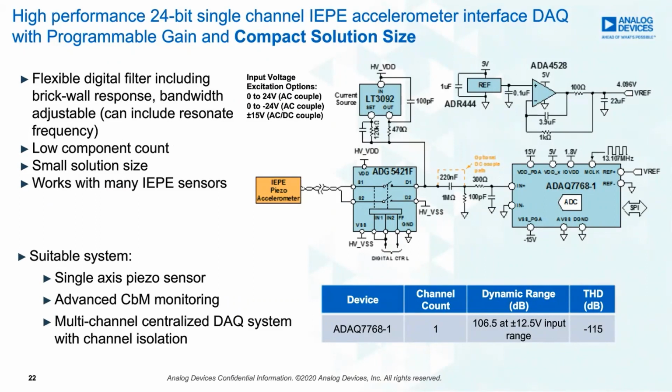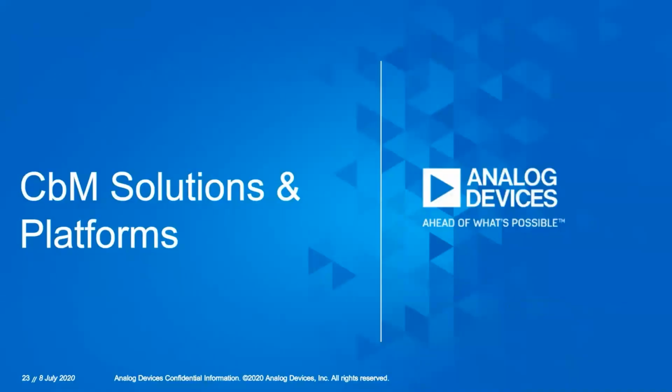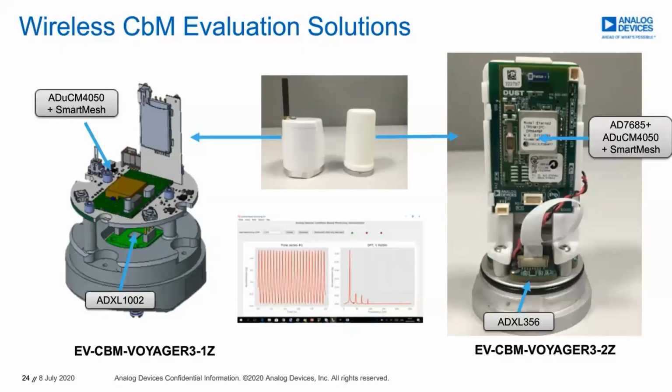Next, we look at some reference designs and platforms that showcase Analog Devices' commitment and capabilities to provide best-in-class CBM solutions. Analog Devices' wireless CBM platforms highlight our low-power, high-performance signal chain, as well as mechanical attachment capabilities that help to maintain wide bandwidth performance. There are two options available. On the left, a 1-axis 10 kHz bandwidth, or on the right, a 3-axis 1.5 kHz bandwidth solution.